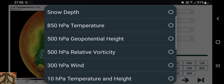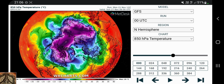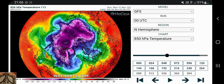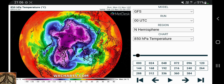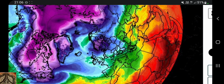Sea surface temperature. 850 hectopascal. So this seems to be higher up. And right now, there is a colder region above Scandinavia.